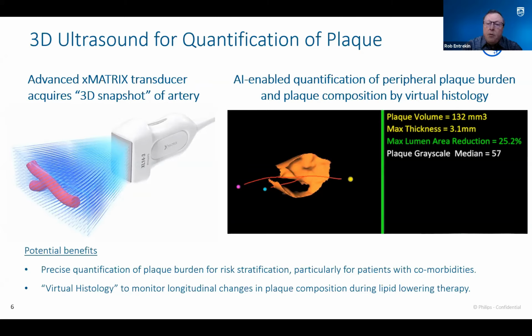In the third concept, we're using deep learning algorithms and training them to analyze the grayscale statistics and texture of the echoes from inside the plaque in order to classify its composition. Previous studies have shown that echogenic carotid plaques are associated with stable components like calcium and fibrous tissue, while echolucent plaques are associated with unstable components like lipid-rich necrotic core and intraplaque hemorrhage. So if we're successful, this virtual histology approach could be used, for example, for monitoring changes in plaque composition in response to lipid-lowering therapy with statins, PCSK9 inhibitors, and other drugs.